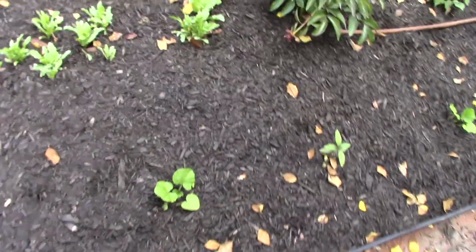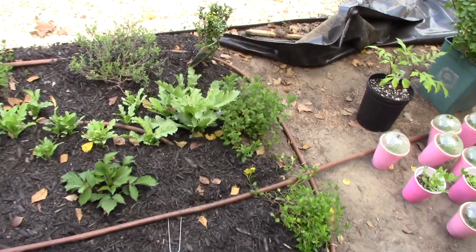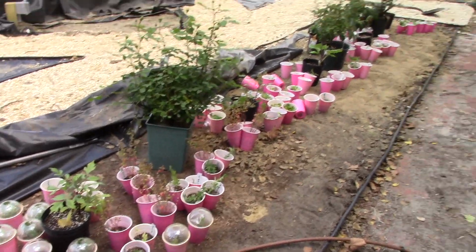I feel like this hollyhock, right there, is definitely starting to perk up. And oh yeah, that poppy is getting huge. Okay, so I decided to try to be better organized about how I'm doing this.